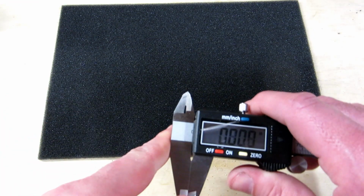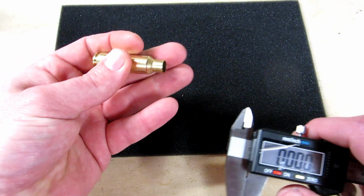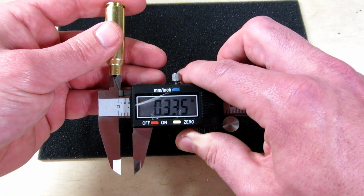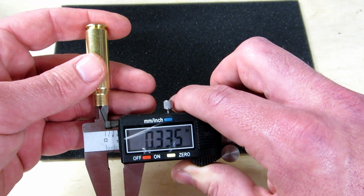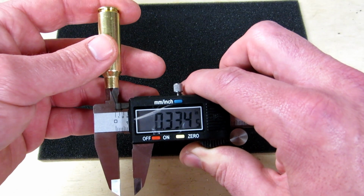So let's go ahead and check the mouth diameter. Now, it's not going to be exactly 338. It's going to be a little bit below that, because there has to be a little bit of room to be kind of smushed. So 335, definitely acceptable. Anywhere between 333 and 336 is fine, because it's going to be a 338 bullet going down in there. So now you've done your QA. So let's go ahead and get some powder in this and seat a bullet.